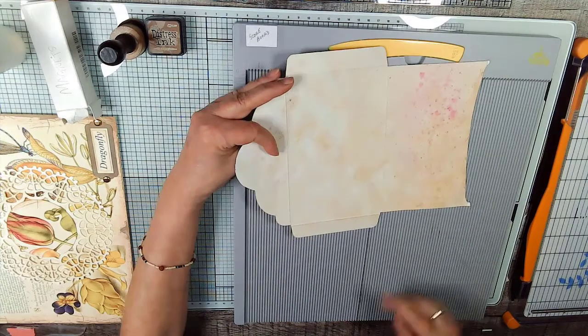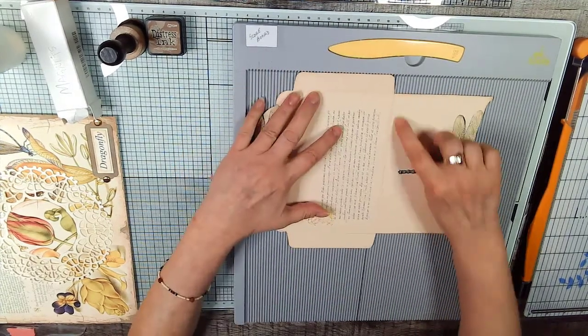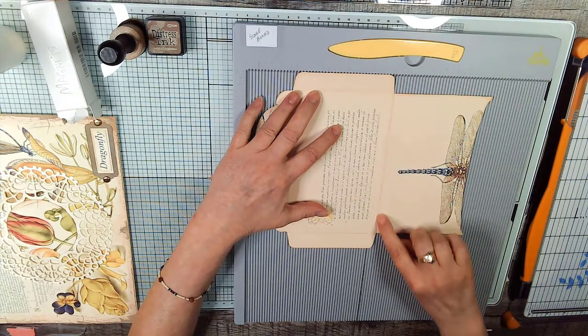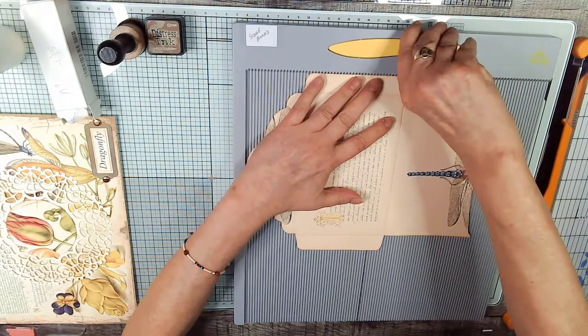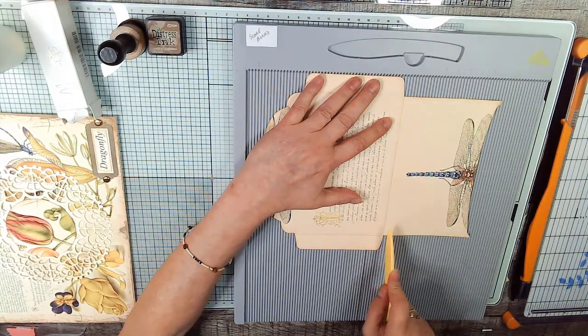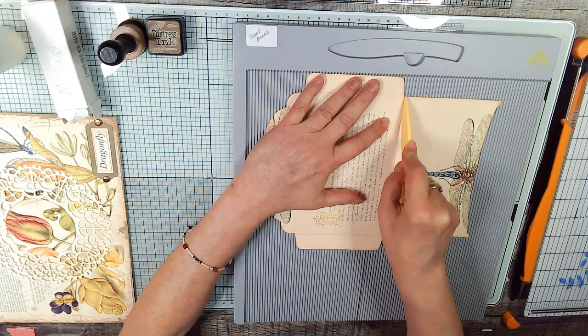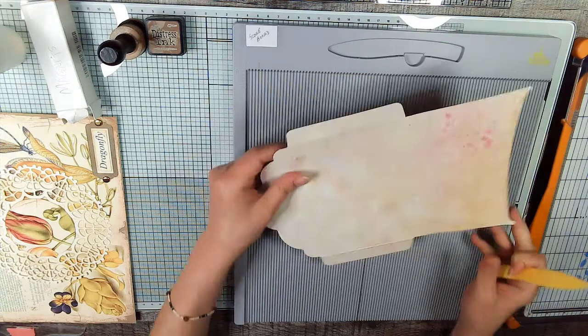Don't do it from this side and guess with the line. Just look on here and you can see there's a light tan line where you need to score it. So you're going to lay this on your scoreboard. Make sure that you've got the line lined up, and then just use your score tool and score it. And that'll make it easier to fold.